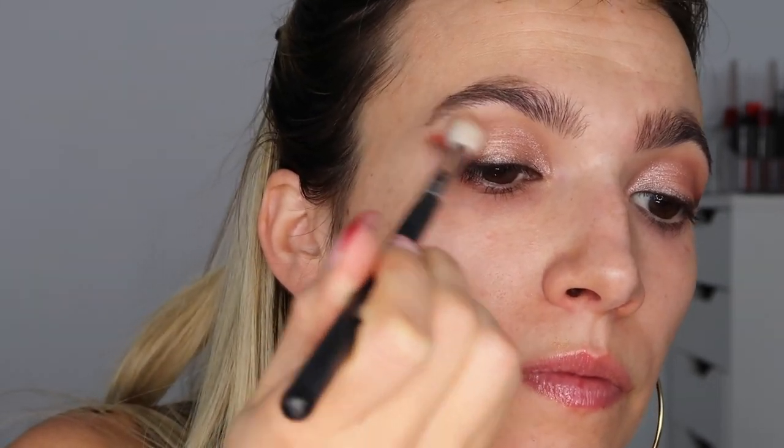As you can see right now, it's kind of choppy, kind of like a stark line. You can see where it stops and where it ends, but we're going to blend that out so that you can't see that anymore. So here we go, blending, and it literally blends out in like 10 seconds.